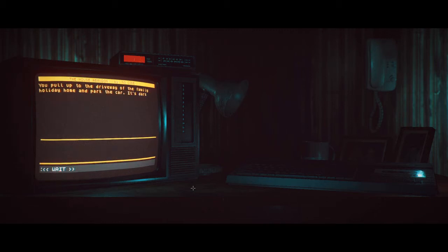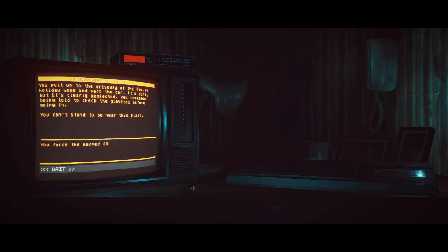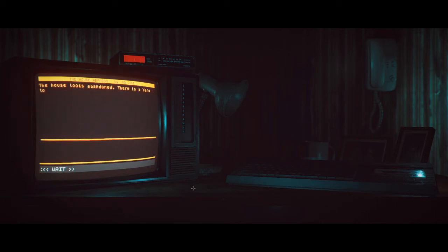You pull up to the driveway of the family holiday home, park the car. Gee. This is like the Negaverse version. Get out. You force the warped car door to open and fall out. The house looks abandoned. There is a yard to the side, the wood creaks in the wind, and all happy memories are gone from this place. There is no love here.